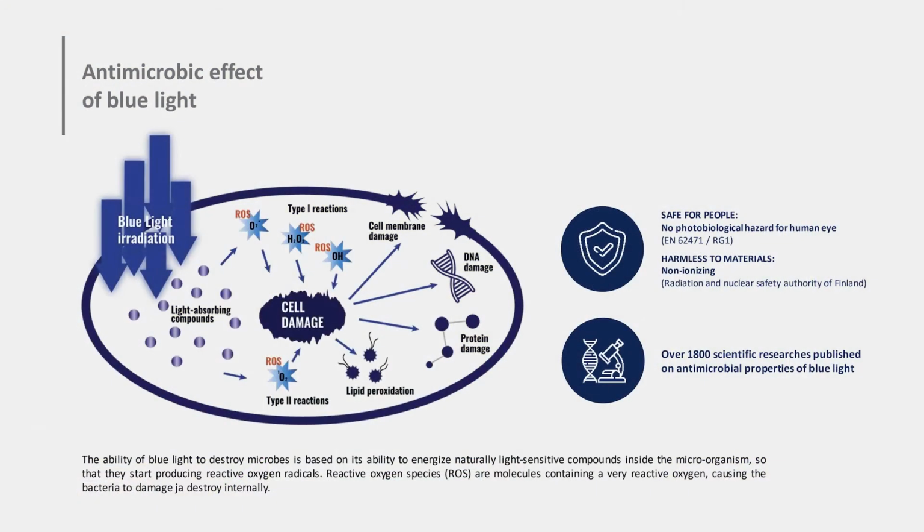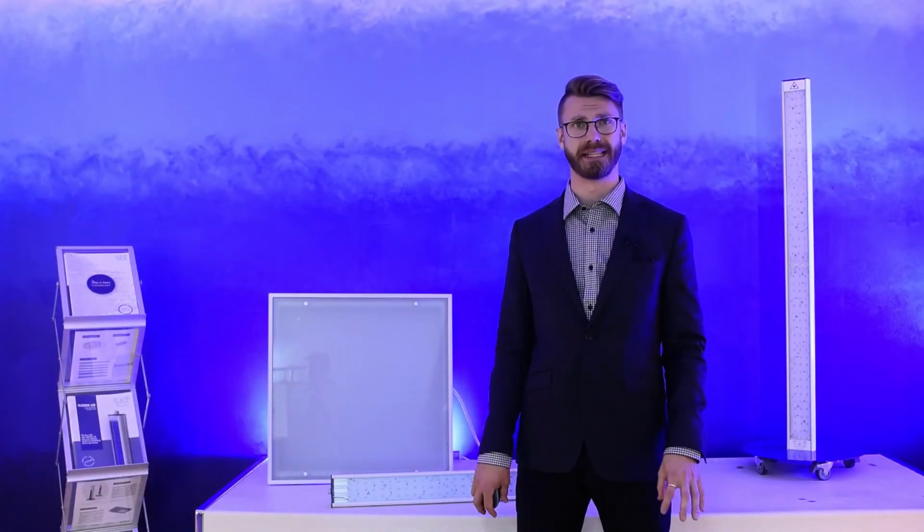The basic mechanism is shown in the picture on the left. As you can see, there's a bacterial cell demonstrated in the picture, and inside the bacterial cell there are some proteins that absorb some specific wavelengths of blue light. When we increase the intensity of the blue light to a high enough level, the energy of the blue light is absorbed inside the bacteria, and the metabolism of the microbe is accelerated, and this starts a chemical reaction where reactive oxygen species are formed inside of the bacteria. These reactive oxygen species start causing damage with several mechanisms inside the bacteria.